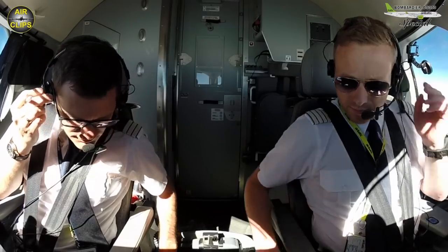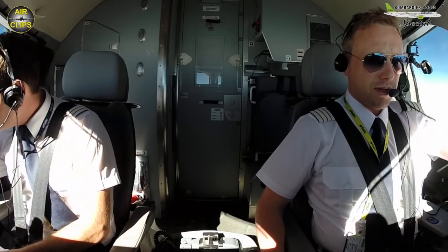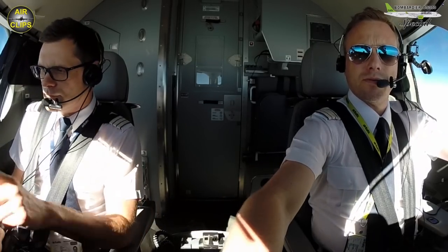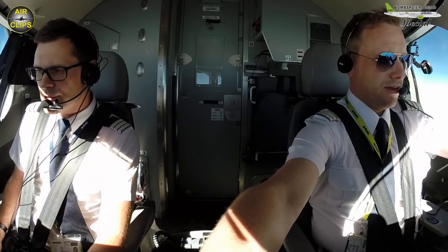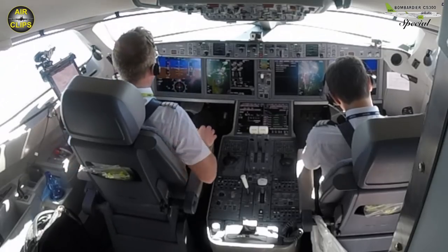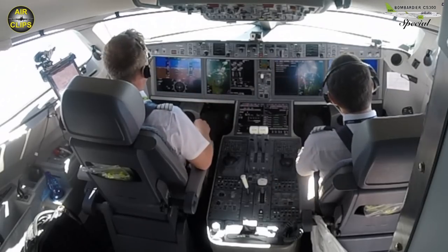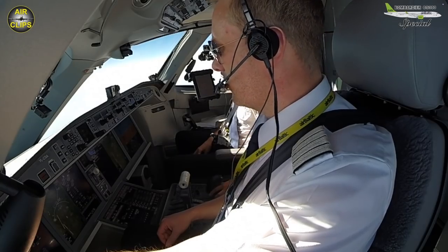Baltic 8 Foxtrot, descend level 340, 1500 or more? Descending 340 at 1500 feet per minute or more, Baltic 8 Foxtrot. 350, checked. That's 1500 or more. Okay, vertical speed, minus 1500 feet is set. Baltic 8 Foxtrot, cleared level 340. Descending flight level 340, Baltic 8 Foxtrot. 340 is set. Checked.